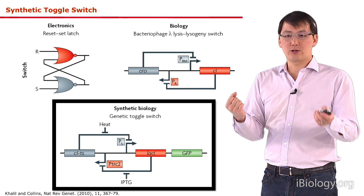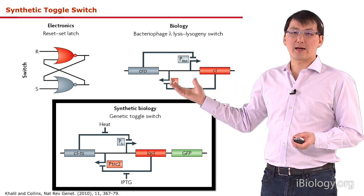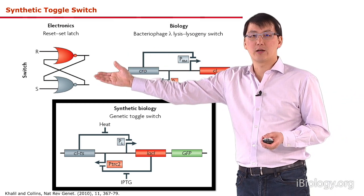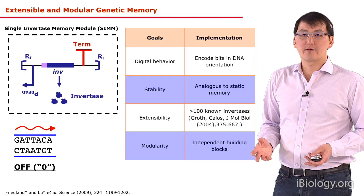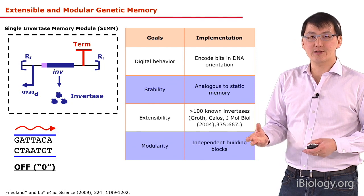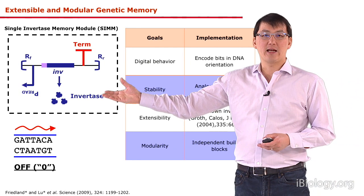This idea that you can use two cross-coupled transcription factors is very similar to how bacteriophages encode a switch, or in electronics, how people encode a set and reset latch. Another way of encoding digital information is to use a class of proteins known as recombinases. And what these recombinases do is they can actually flip a piece of DNA upside down.